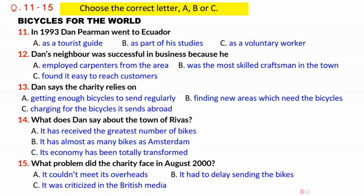I got the idea of exporting bicycles to developing countries while I was in Ecuador. I went there in 1993, just after graduating from university. After 3 years of studying, I wanted adventure. I loved travelling, so I decided to join a voluntary organisation and was sent to Ecuador to carry out land surveys. The project came to an end after 5 years, and when I returned to the UK in 1998, I started planning Pedal Power. Where I lived in Ecuador was a very rural area.